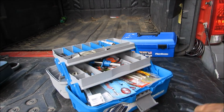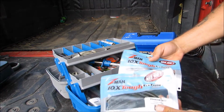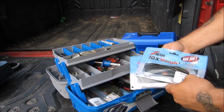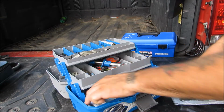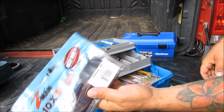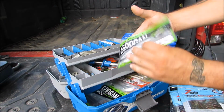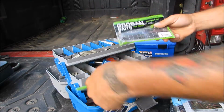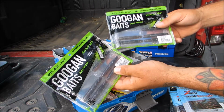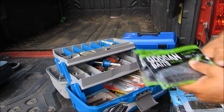Picked up a bunch of new stuff from Bass Pro Shop as well, but all of my Z-Man TRDs, my 4-inch, my regular 2.75 inch. Got some little crawfish and stuff like that we throw in the river. Got my 2.75 PB&J, my little craws. We've got the Guggen baits, rattling Neds as well. You got to get those. I think probably anyone that smallmouth fishes probably went out and bought at least 3 or 4 packs of these rattling Neds.